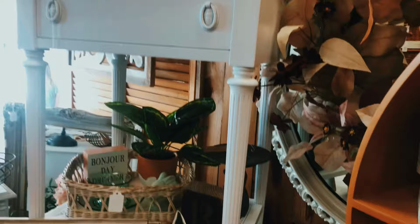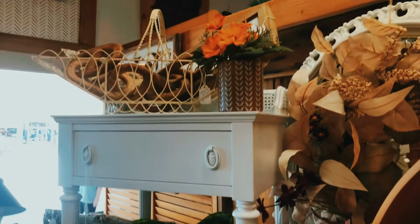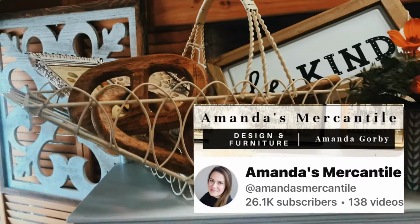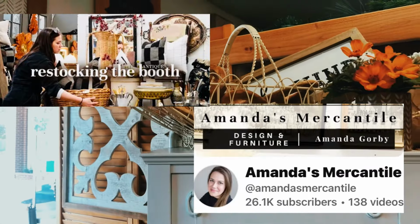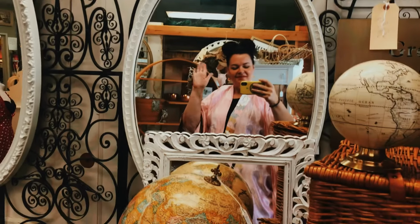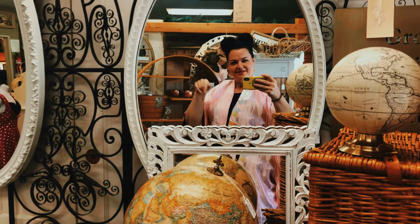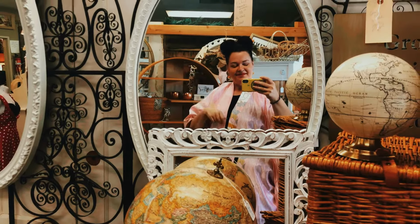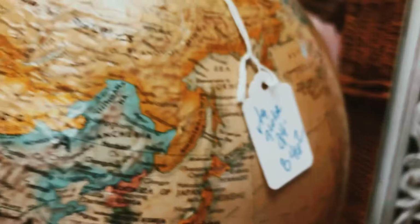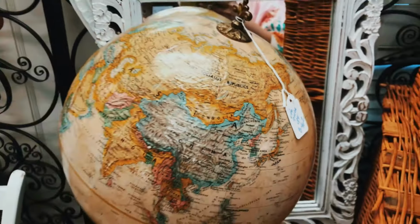I really love how some of these booths are put together. It reminds me of Amanda from Amanda's Mercantile. She does such a fantastic reset on her booth every season, and she also does a really great job thrifting and finding really great pieces to put in her booth. Make sure and check her out. I will leave her information in the comments and also in the show description.